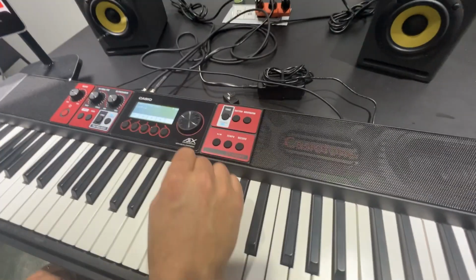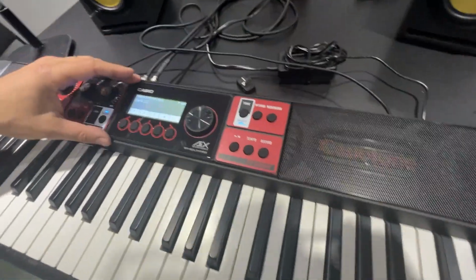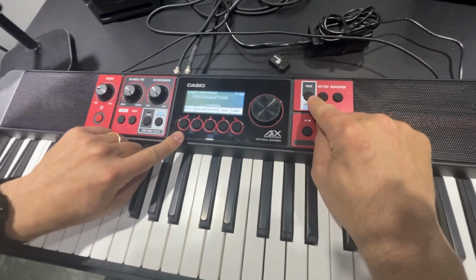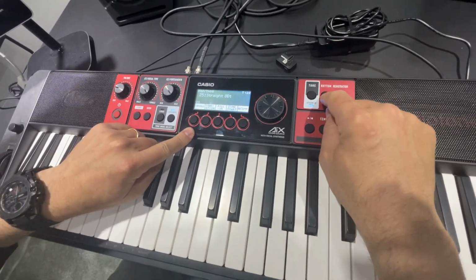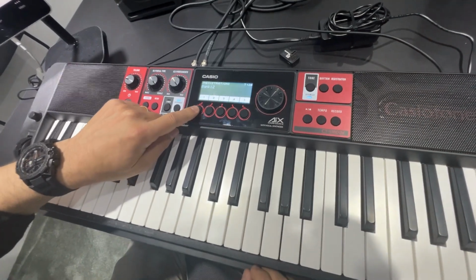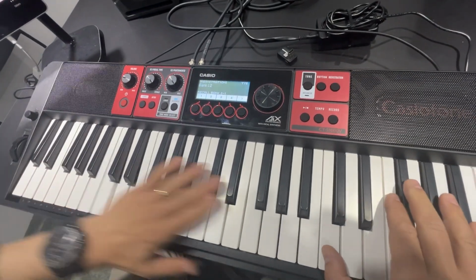So there's plenty of sonic potential with the 1000V, and here you can see the interface. There are 5 multifunction buttons which you can assign to do whatever you want, and they're context sensitive, so they'll change based on whatever you're doing at the time. So I'm going through my registrations here. Here's a cool organ sound.